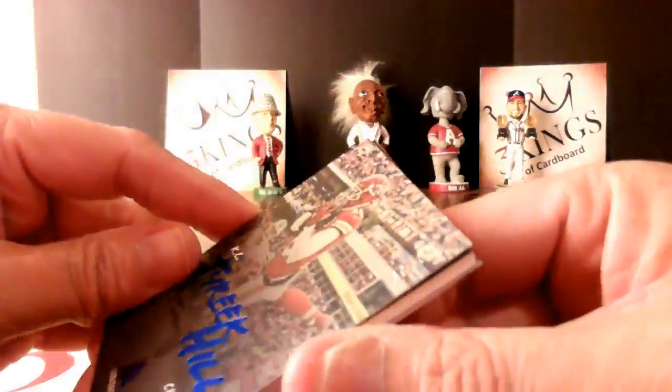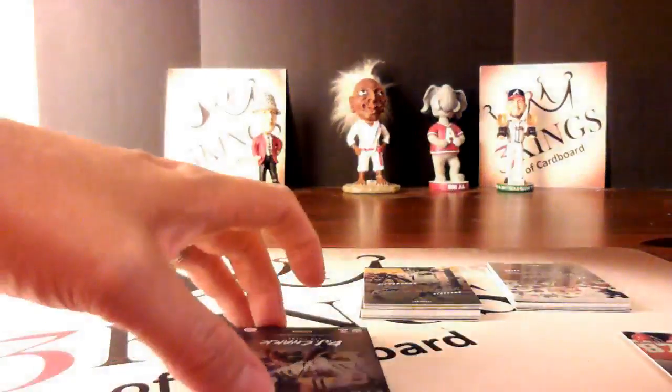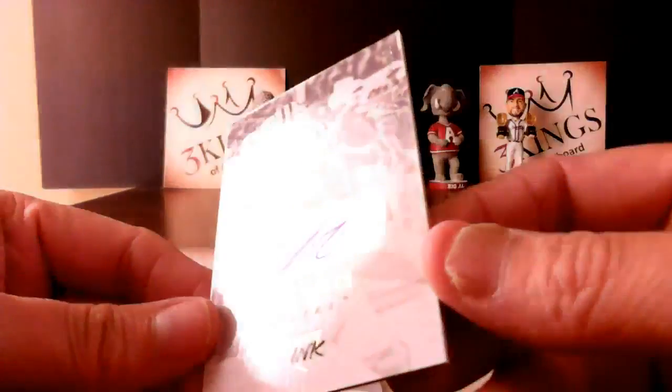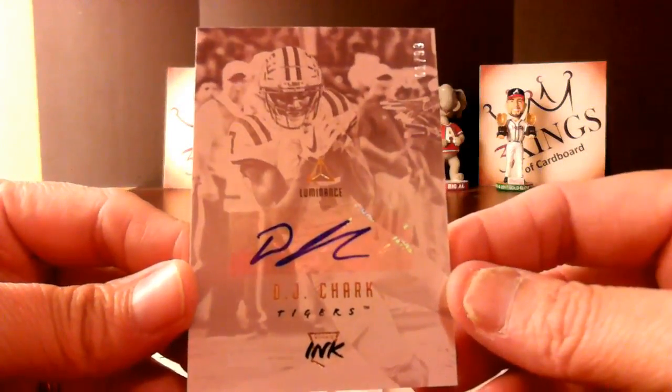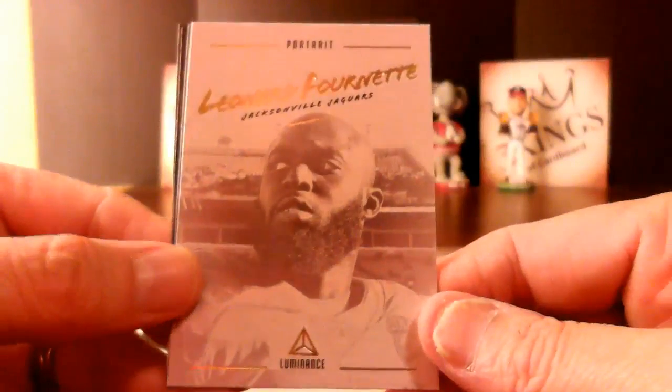Blue Tyreek Hill, 89/99 to the Chiefs. DJ Chark auto, number 61/99. I want to say he's a Jag. Yeah, Jags. On him, a Fournette portrait.